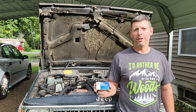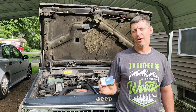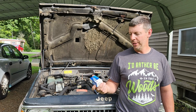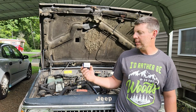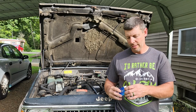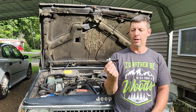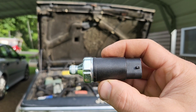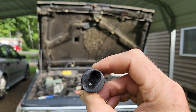I have my new part here. I got it at the local Advanced Auto. It was like $42, and it's called the engine oil pressure switch, is what they called it. This particular part number, SBC 1046, and this is what it looks like. You kind of saw it on the Jeep, this is our part here. It's threaded on the one side, and the other side here is just a single wire.